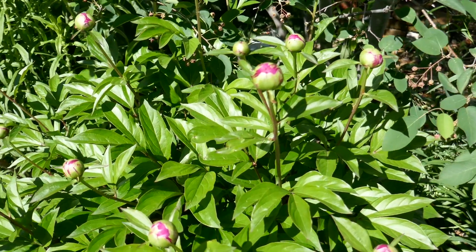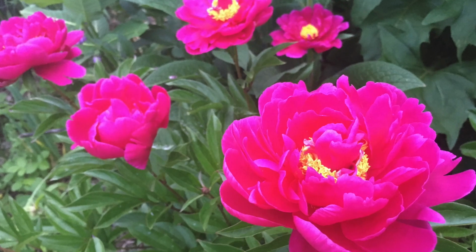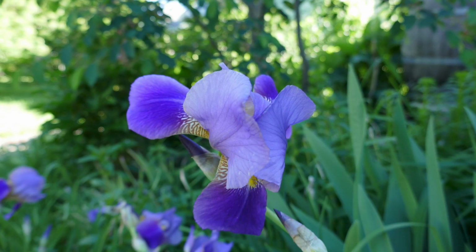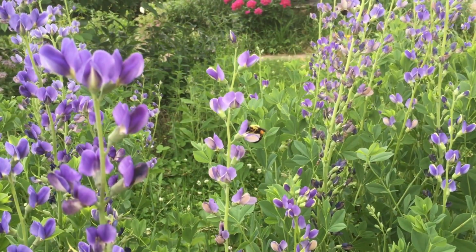These peonies came with the house. They don't last very long, but they are amazing flowers. Here's another one that's really showy but doesn't last very long, the iris.